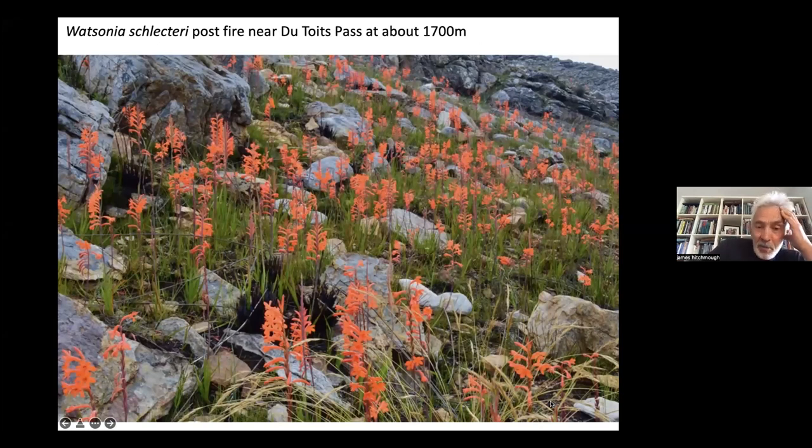Okay, so then there's more Watsonias. This is Watsonia schlechteri, a very nice evergreen species. Again, not aggressive.